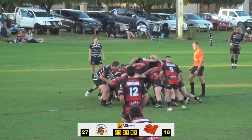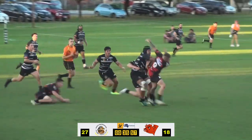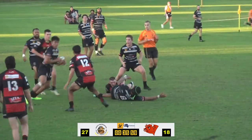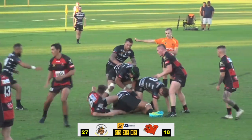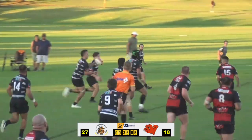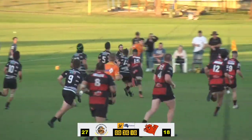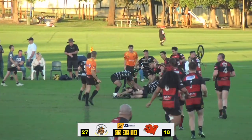Weir the feed. He wants it back, but it's gone Bayswater's way. So they retrieve the ball and gain another 20 metres, pushing up towards halfway. Outstanding play, showing their dominance in this game. There's space out wide. Sayulala couldn't find it.